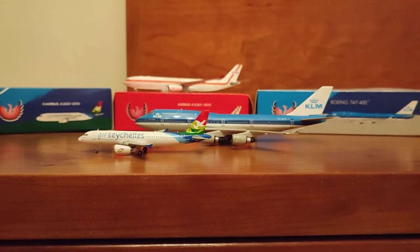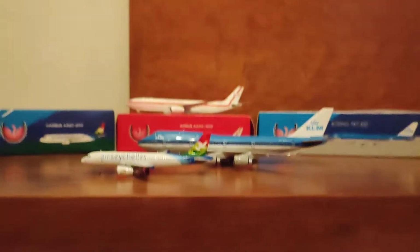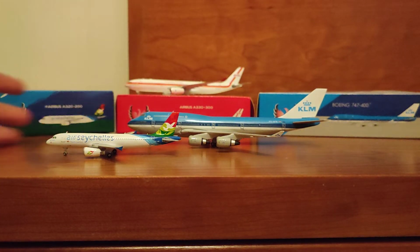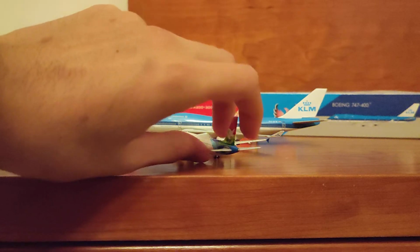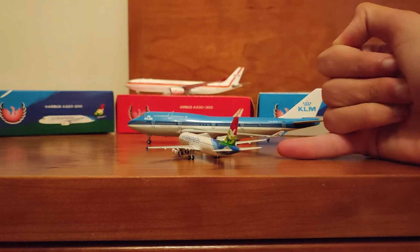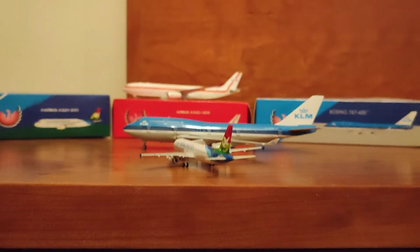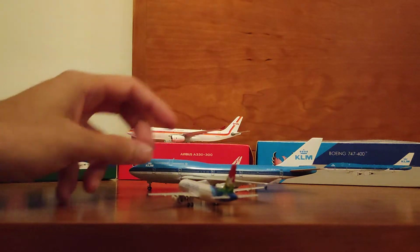Here we have the Air Seychelles and the KLM 747, and as well the landing gear. They are rollable, so we can move them. The Air Seychelles is quite light, but the KLM is a bit heavy to move. I don't know if this is a Phoenix issue, but I'm seeing that the level of the A320 is a bit lower. I think it's not a Phoenix issue; in reality it's like that as well. Oops. Okay, this is the KLM and that's the Air Seychelles.